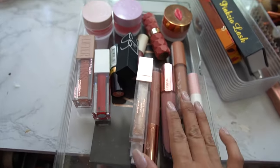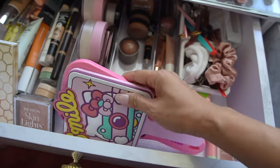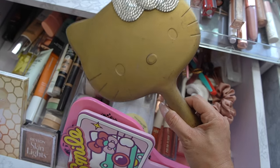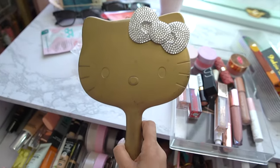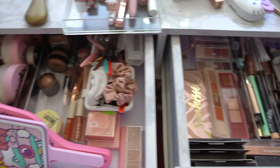These are all the other lip products, which should go in this container. We're also able to fit the handheld mirrors. I think Hello Kitty, we're going to find a good spot for her. I'm not sure where, but I know I want to display her because, you know, she deserves some love, right? But this is how the drawer looks.